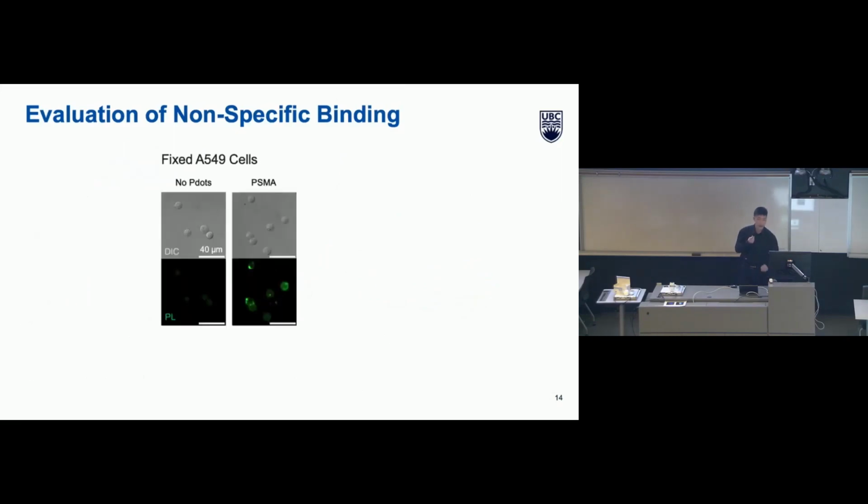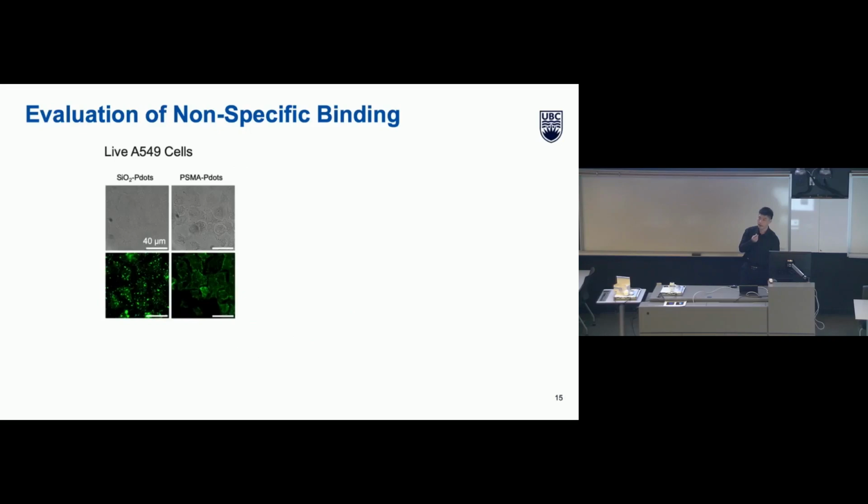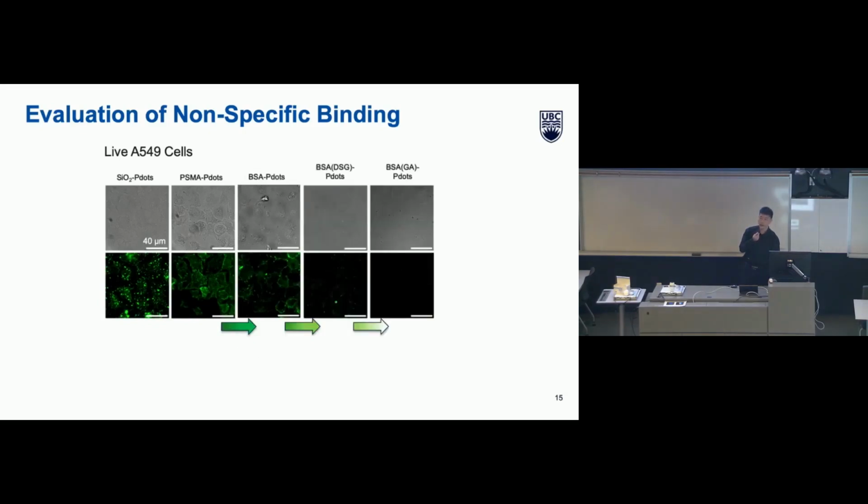Also, we study the non-specific binding on the fixed A549 cell surface. Clearly, PSMA has obvious aggregation on the extracellular matrix. However, for BSA, we barely see non-specific binding. Also, for live A549 cells, silicon and PSMA PDOT have massive non-specific binding on the cell surface. BSA PDOT has slightly reduced binding. After cross-linking, we barely see any for the BSA PDOT, which has reduced non-specific binding. The study suggests it's favorable for cellular labeling studies.